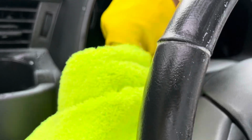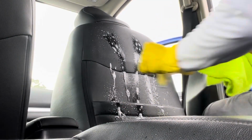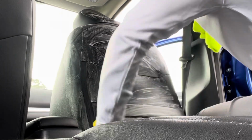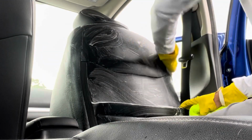So I wasn't able to record the full process, unfortunately, but as I said before, there will be a time where I upload a vehicle of similar condition and I have the time, the weather, and energy to break down the detailing process start to finish, step by step.